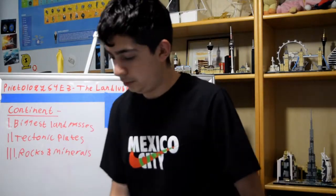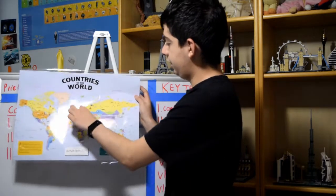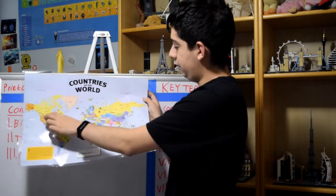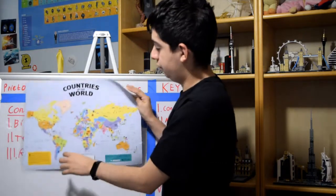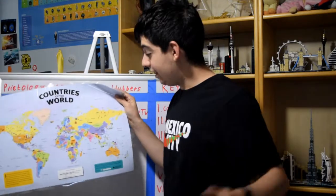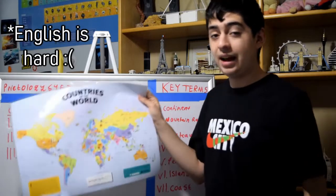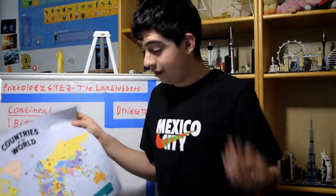Fun fact, let's go back to our map. Europe, which is right here, North America, which is also right here, and South America, all those continents are able to fit inside Asia. That tells you how big Asia is. It's massive. It can fit Europe, North America, and South America in it.